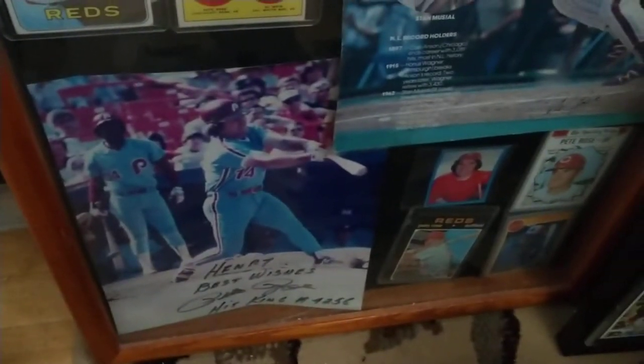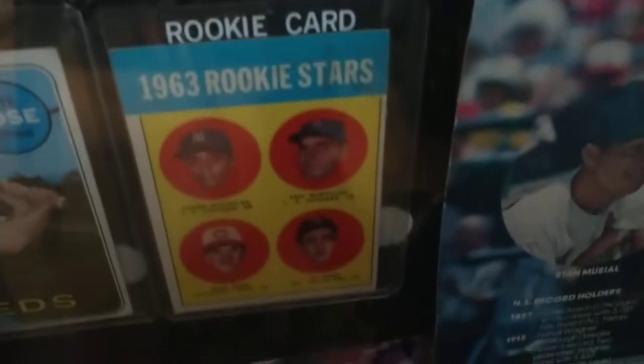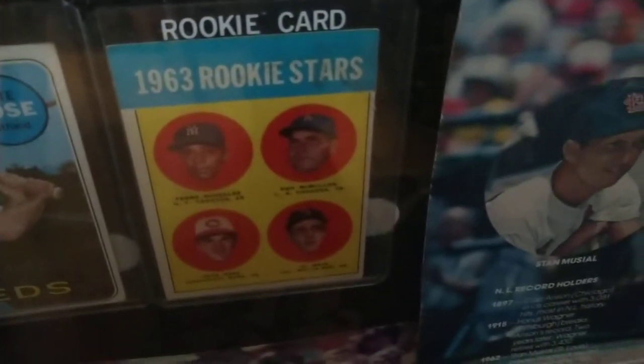He signed this to my son, Henry. Best wishes, Pete Rose. That was in Las Vegas that he did that. I think we had to pay $50 for that signature. Some more cards, '71 Topps Rose in there. But the valuable one here, of course, is the Rose rookie. Again, looks like it's in very nice shape.